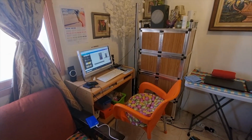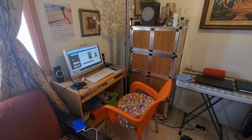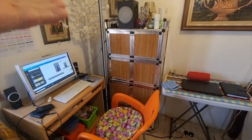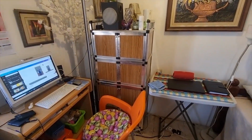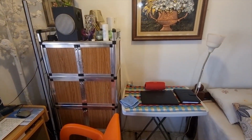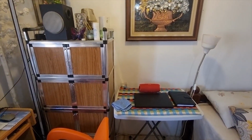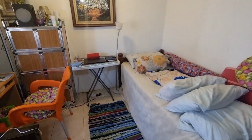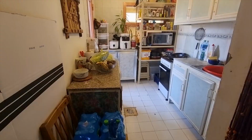Over here, mga langga, is my working area. It's where I do my video editing for my vlogs. Here I have a cabinet. This used to be outside, but I moved it here because I needed to put some stuff. I needed to store many of my items here. And that's my laptop over there, right next to the bed.